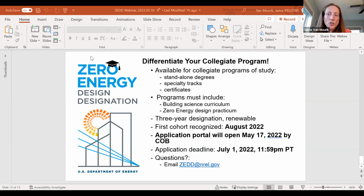Right, so that's a great question. So this is where that idea of a track could be an option. What the Department of Energy is looking for is a specific program that an institution can point to and say, in this program, students are required to take these specific classes. So anyone who goes through this program will in fact get what is required of this designation.